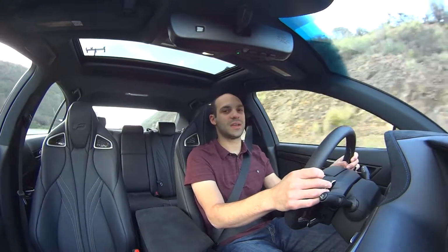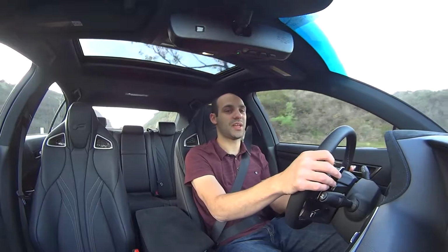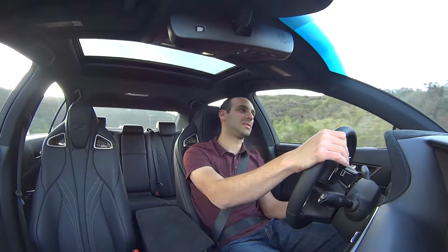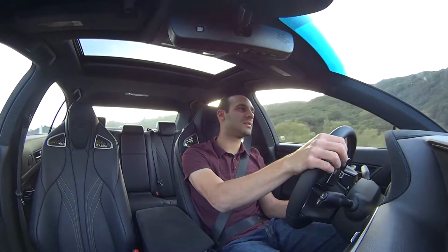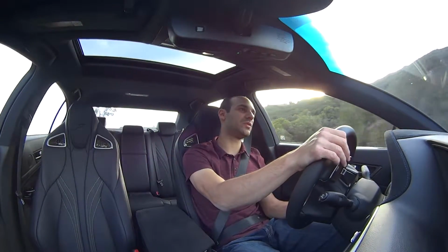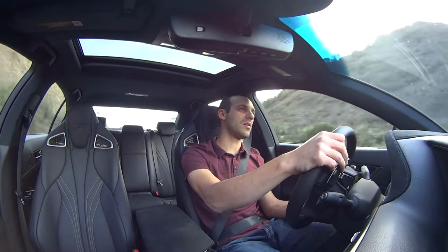So that begs the question, is this car worth the money? This car is $85,000, so you can be deciding on where your money is going. It's a big investment when you get into that, and there's obviously so many cars you could choose from. You really have to decide what kind of car is right for you.